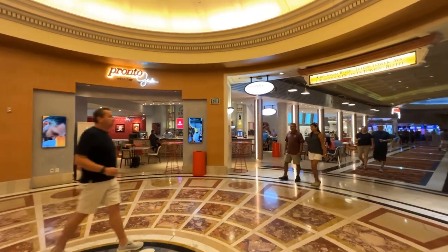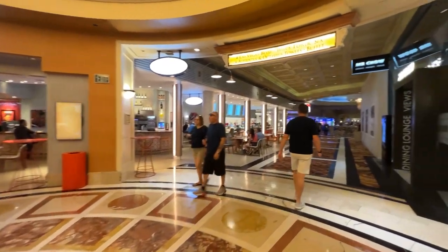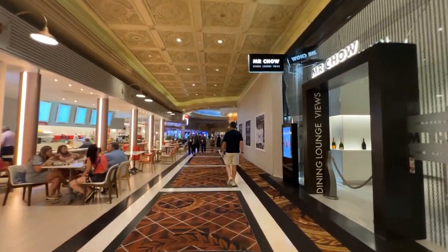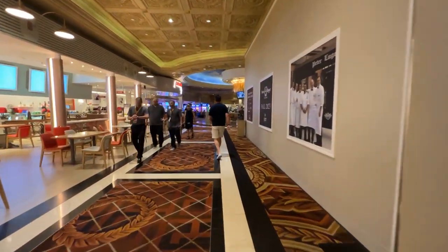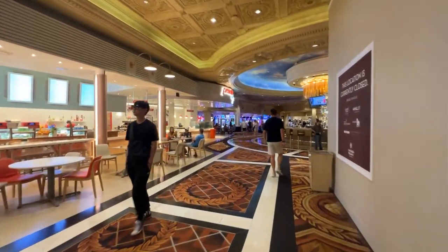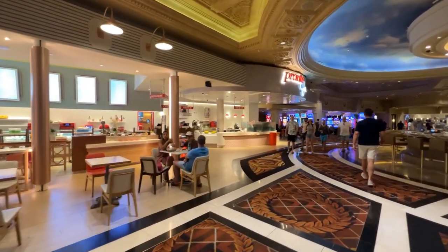Pronto by Giada De Laurentiis offers quick Italian-inspired dining at a lower price. There is a wide selection of coffee, paninis, salads, antipasti, wine, and gelato. Opposite of Pronto is Mr. Chow, which offers fine Chinese cuisine, served family style. You will be entertained while you eat by the large kinetic moon sculpture that is suspended over the main dining room.